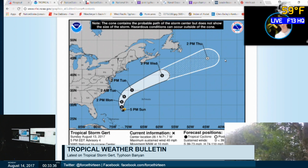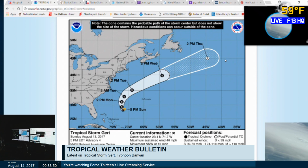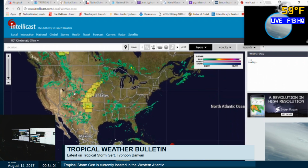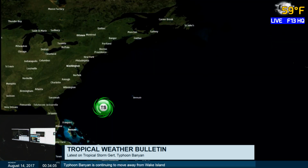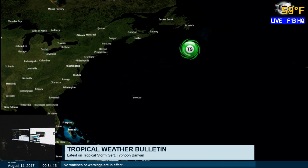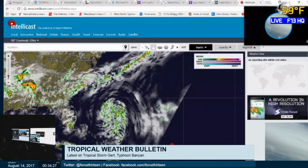When will that happen? Will that be Tuesday, Wednesday? It says it'll be valid at 6Z, so pretty soon. It's expected to turn from the current direction to north-northeast by Monday night. Sustained winds are 40 miles per hour, and that's expected to increase with higher gusts. Slow strengthening is forecast during the next day or two, and tropical storm force winds extend outward up to 80 miles or 130 kilometres northeast of the centre.